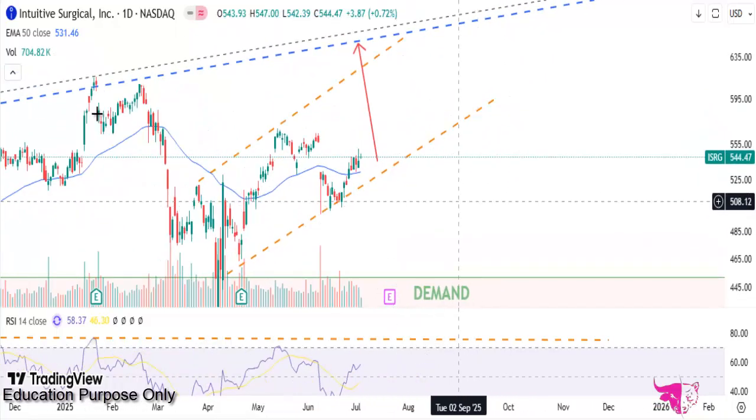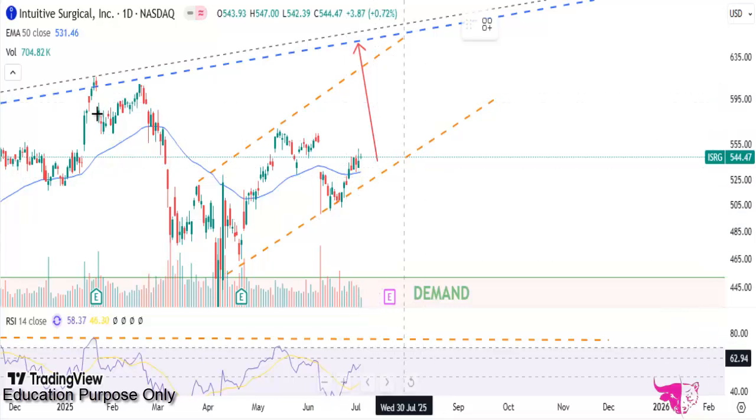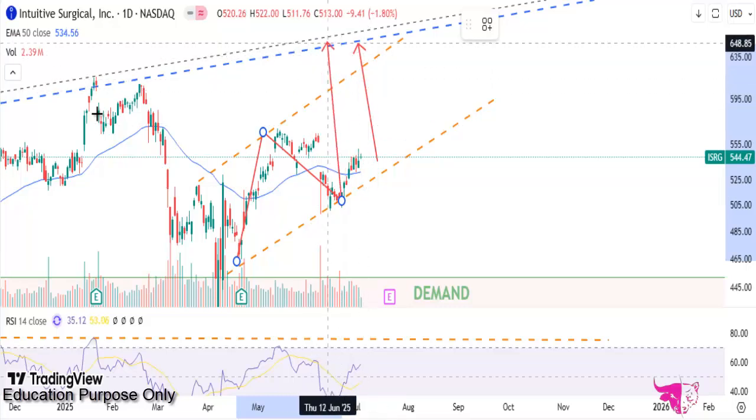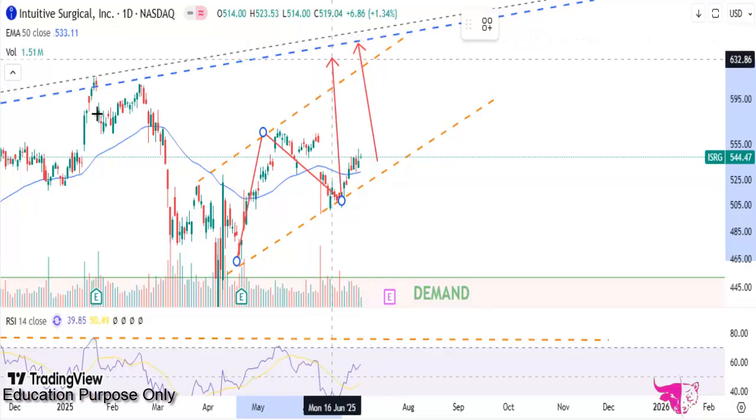As of now, the stock is definitely trading within an ascending pattern, with a high probability of aiming for either that $616 resistance zone or perhaps even that higher time frame wedge's upper boundary near $650. Okay, that gives us a really clear picture of the technical landscape.